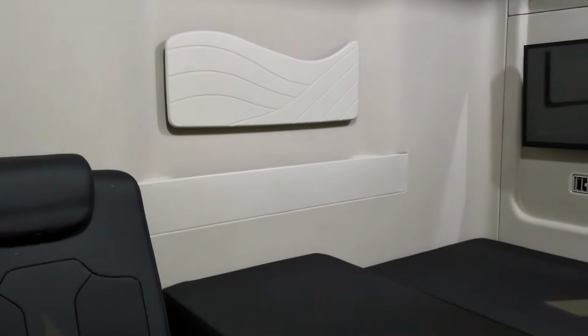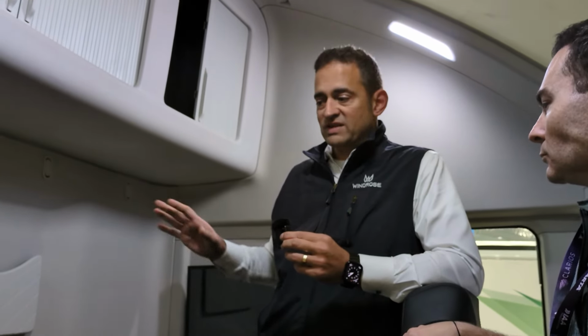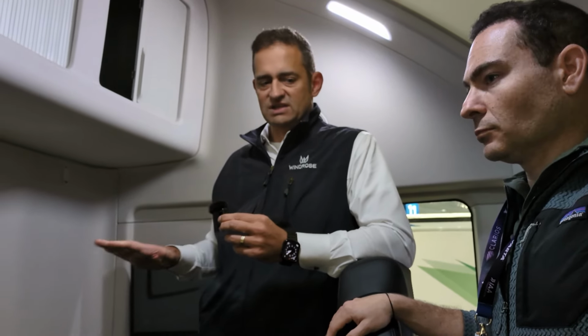This configuration is really what I would call the standard for what European drivers are expecting for longer haul. With more than 600 kilometers or 400 miles, that's a typical long haul range in Europe, and this is the exact interior that the European driver would expect.